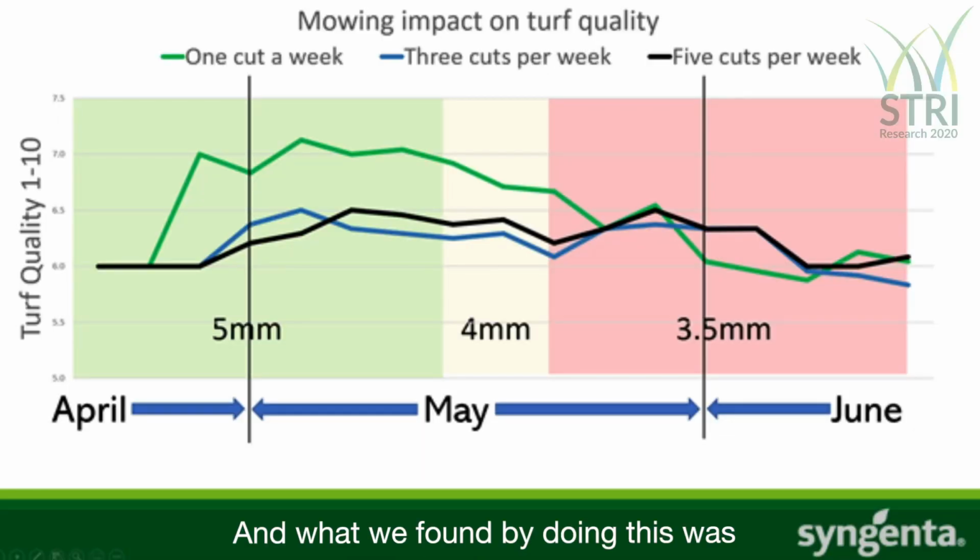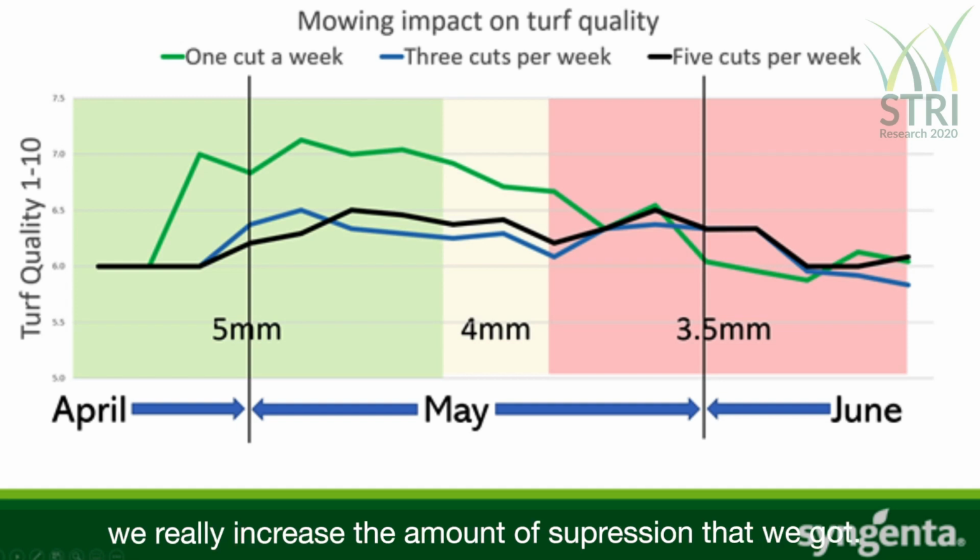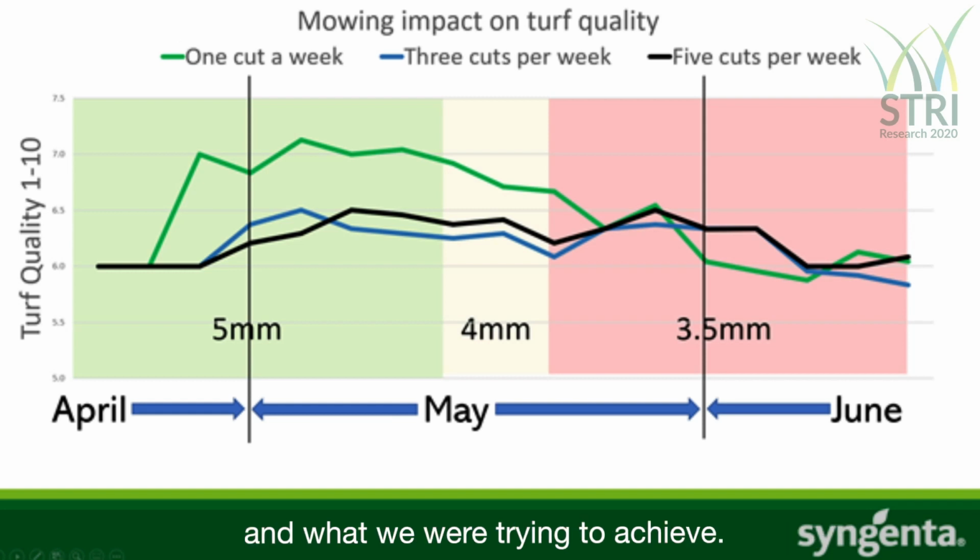And what we found by doing this was during the spring when it was cooler, if we weren't using a growth degree day model, we really increased the amount of suppression that we got, which in this situation was great, what we were trying to achieve.